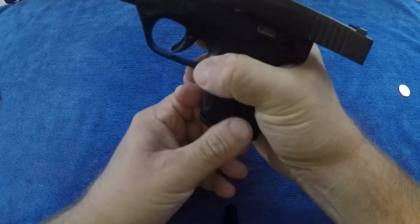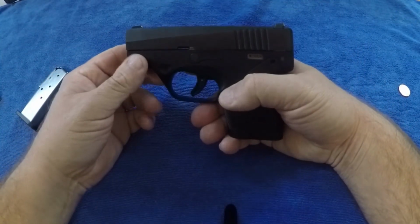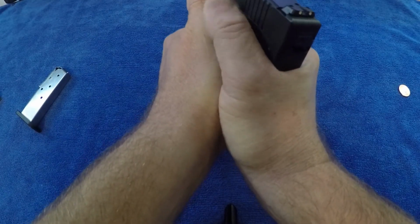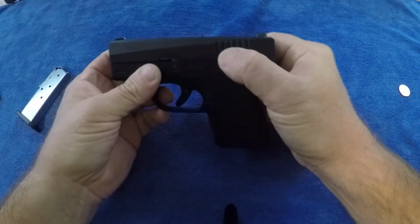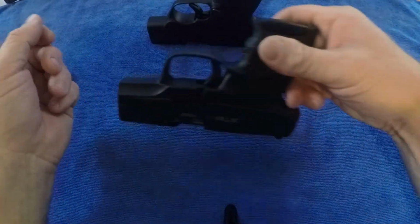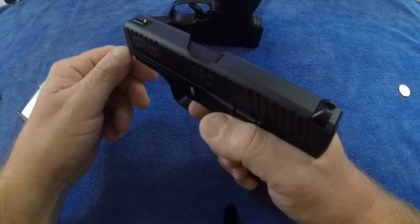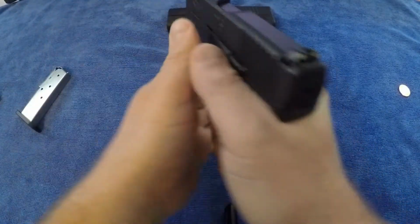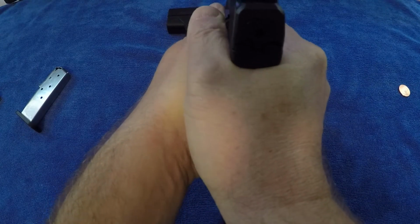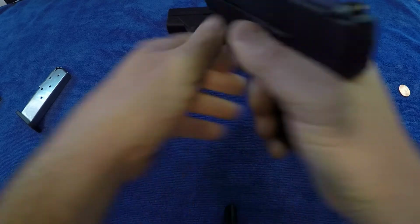Let's see what this little thing can do. Tell you, without having the slide lock, my big thumbs might not be bad. I know I tend to get in it on this one on occasion. It's real easy to do. It's real easy to get your thumb over the top on the PPS. Take some practice not to.